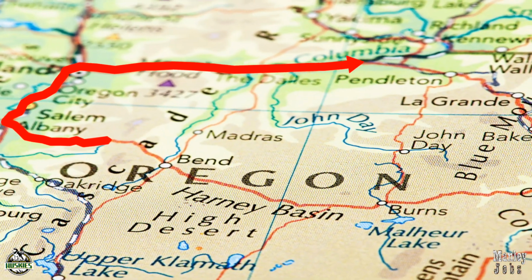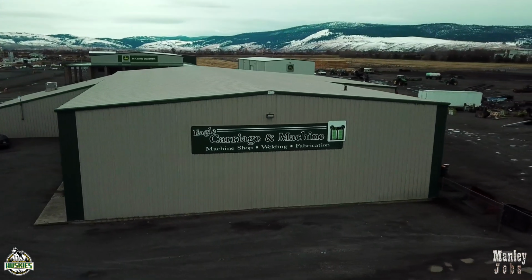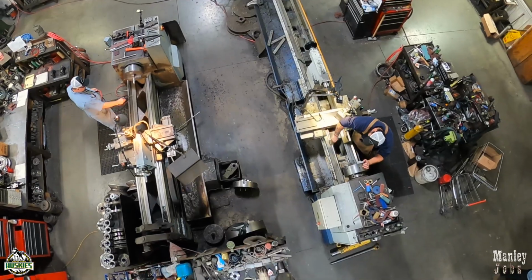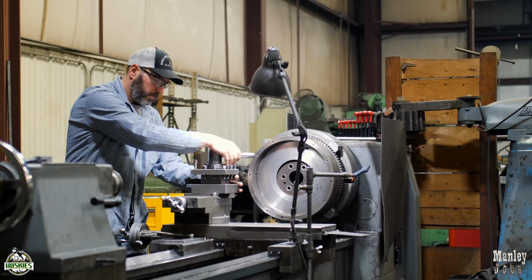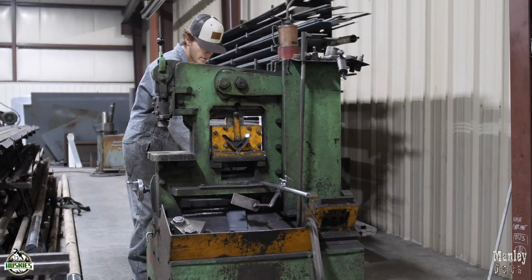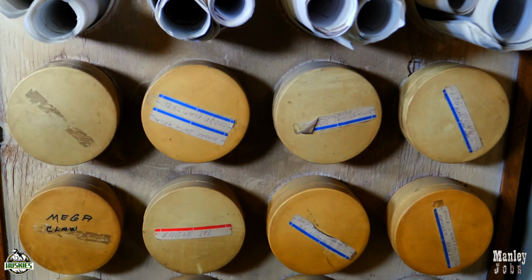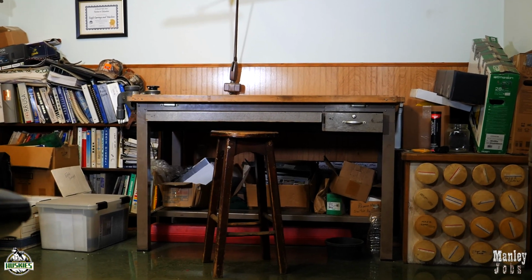Manly Jobs went on a road trip from Sweet Home to La Grande, Oregon, the home of Eagle Carriage and Machine. Inside, we see professional machinists busy working for farmers, loggers, and other custom designs. This company has been machining products for over 40 years. Let's meet the founder, the legend, and the man who started it all, Scotty Baker.